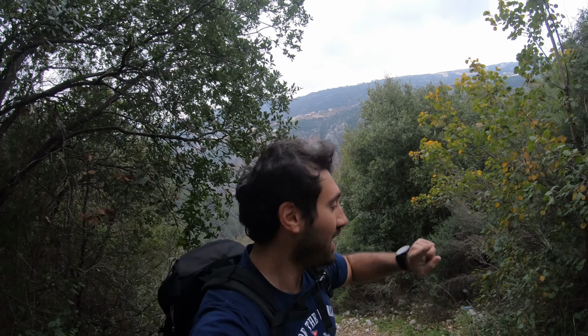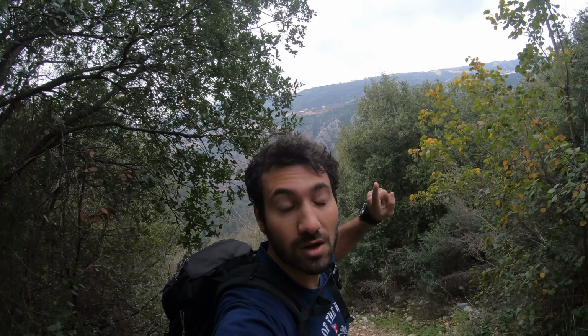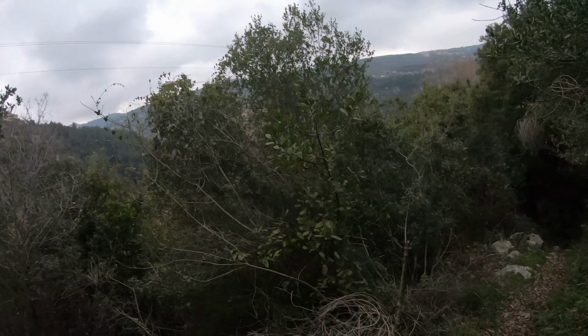So I will tell you about this spot. Yahshoush is known as one of the beautiful villages in Lebanon, with waterfalls, the beauty of its nature, rivers, and also beautiful landscapes down. So guys, stay tuned. I'm gonna show you the first waterfall. It's a mini waterfall and the trail down is amazing. Let me show you the trail.